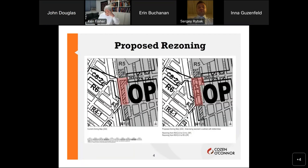The rezoning area is within the Special Ocean Park Parkway District. That's not affected by what we are proposing. Currently, it has an R5 C2-3 designation. And after consultation with the Brooklyn Office of City Planning, we are proposing a C4-4L, which is an R7A equivalent, 4.6 FAR with MIH.